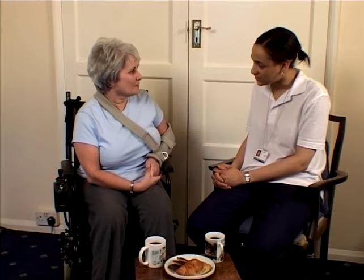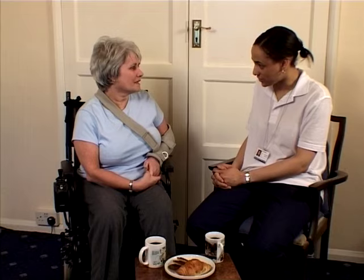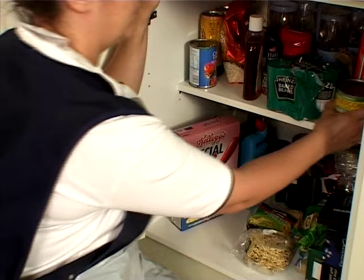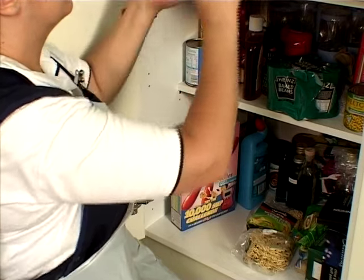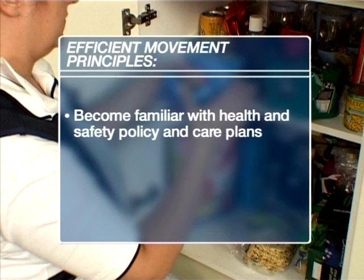Home caring is a rewarding job, but can present risks to the health of your back if you do not assess how you go about performing everyday tasks. To prevent causing permanent and painful damage to your spine and the ligaments and muscles attached to it, apply the following efficient movement principles. Familiarize yourself with your employer's health and safety policy and service users' care plans. Avoid moving where possible.